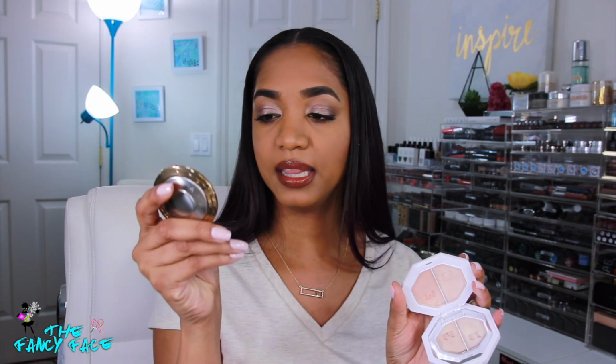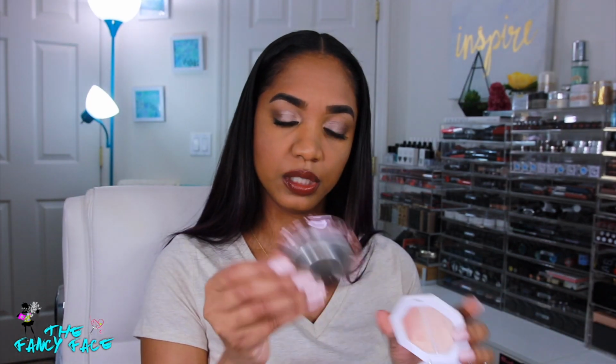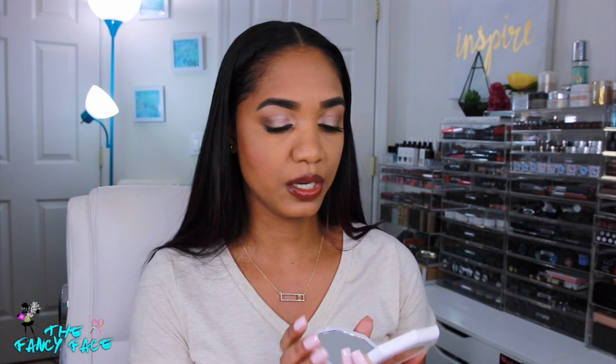And like the Becca highlighters, these are 6.5 grams, and these are $34. And the larger pans from Becca, these are 7 grams. So you are getting 7 grams of product split between 2. So they're sized right in the market. And for $34, it's a little bit more up there, but it's not really breaking the bank either. It's outside of the $20 range, but you get 2 shades.